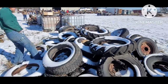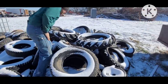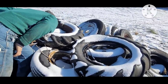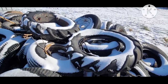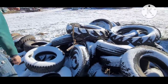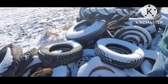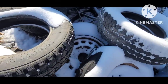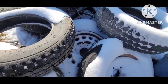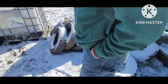Solving any mysteries in the tire pile? Not seeing any artillery. That's the only mystery that I'm looking for. Bunch of old implement tires and wheels. The addition of snow makes identification increasingly difficult. What do we got? Oh man. What do we see there? Oh, 16 or 17 probably. Yeah. Don't disturb the snow. I know. Actually, I thought about that. Leave the mystery.